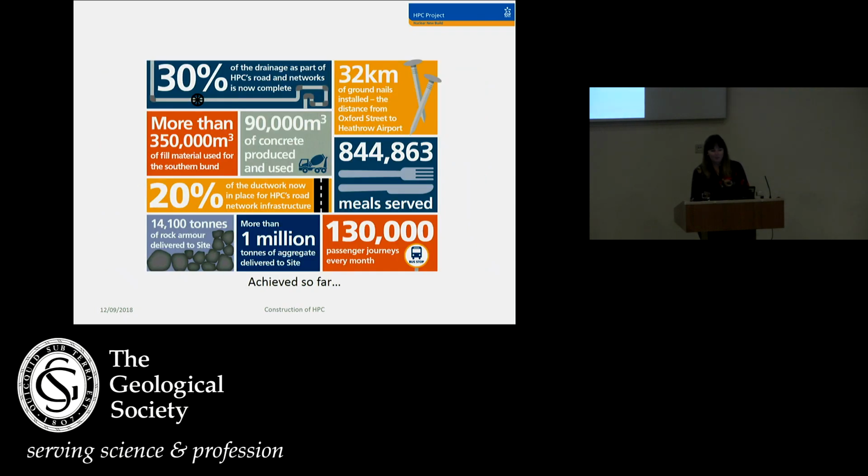So far, we've installed over 32 kilometres of ground nails in the slope protection. Now, I actually think it's more than that, because they're bandying around the fact that you can go from the site to Bristol in the length of nails, which I think is about 42 kilometres. And we've also had 14,000 tonnes of rock armour delivered to site, and that's all come from South Wales. And directly below the foundations of the nuclear power station, we've mapped over 50,000 metres squared of formation.